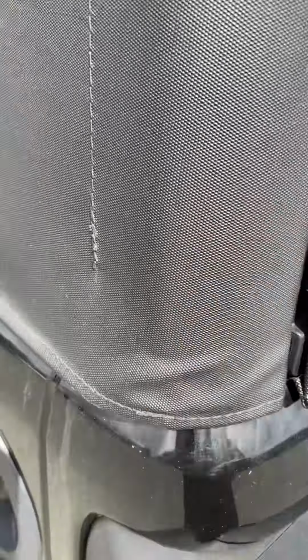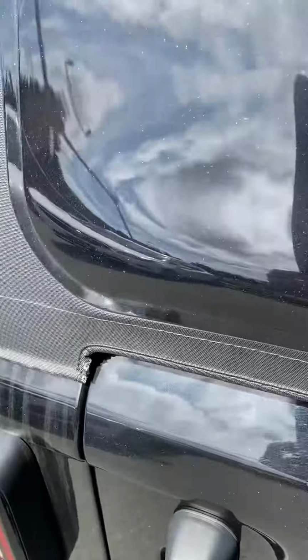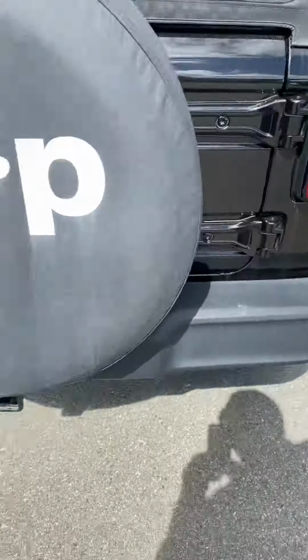Here's the rear. All the stitching is held together here. And whatever it would have been that you saw on the back was just glare. It's all solid. There's no rips or cracks in it anywhere here at all.